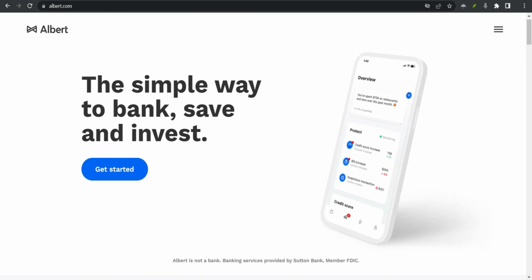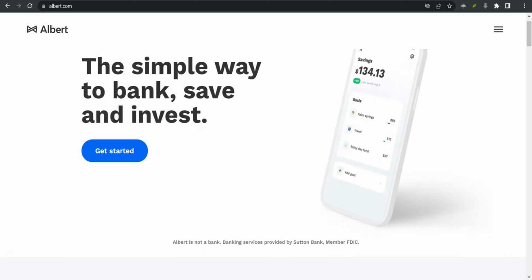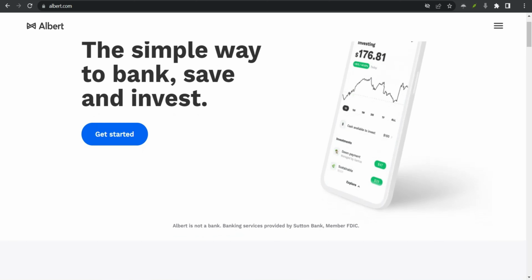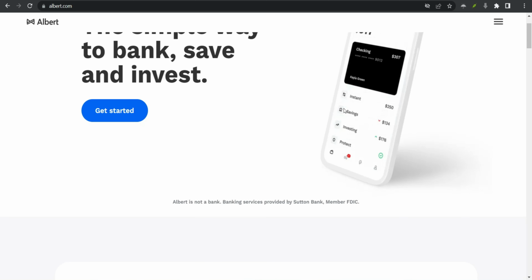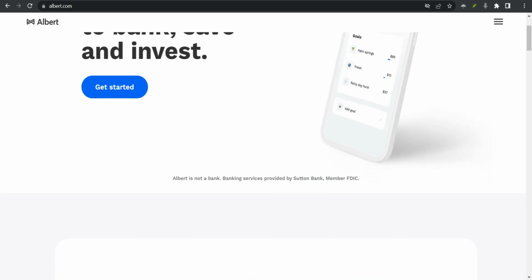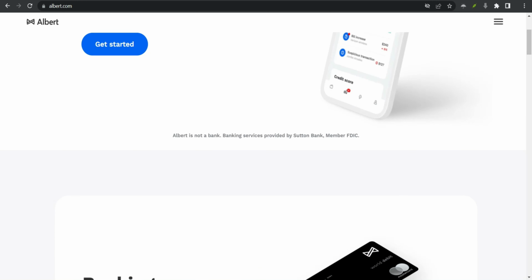Number 1. Albert. Albert is one of the most popular cash advance apps that is compatible with Chime. It does not have any processing or late fees. You can get an advance of up to $250, which you can repay with your next paycheck. Albert is not a bank itself, and the banking services are provided by Sutton Bank. It deposits the advance directly into your Chime account.